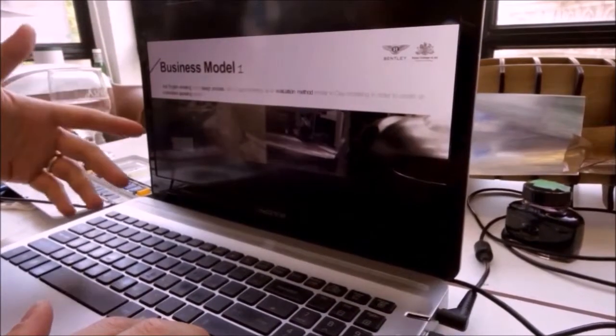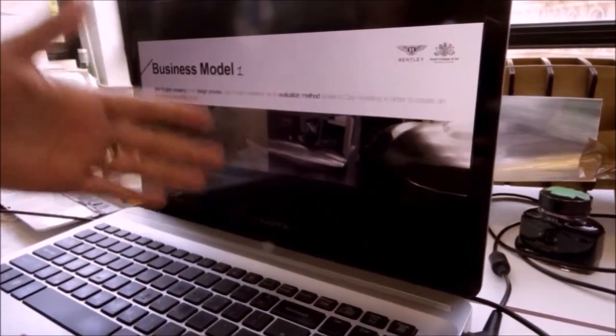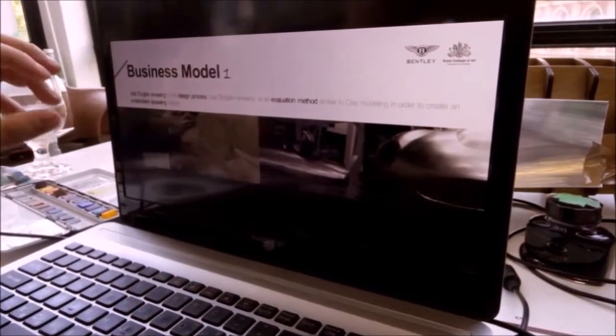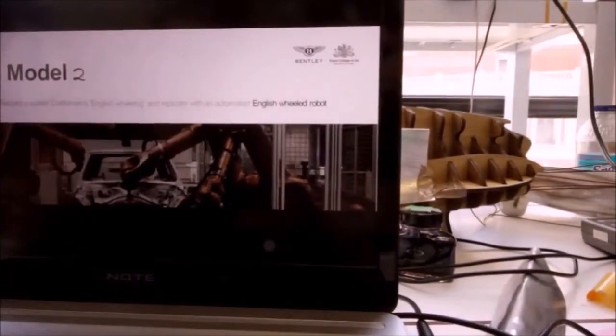First is to add English wheeling in the design process. Maybe add it right after clay modeling, to use it as an evaluation method to control the design, to have a somewhat more understated, appealing design to it. Secondly, it's English wheel production.